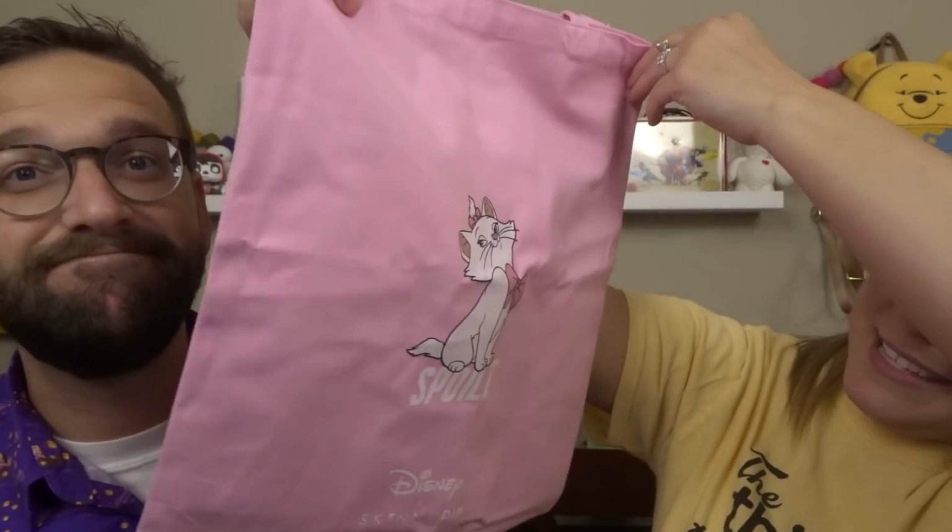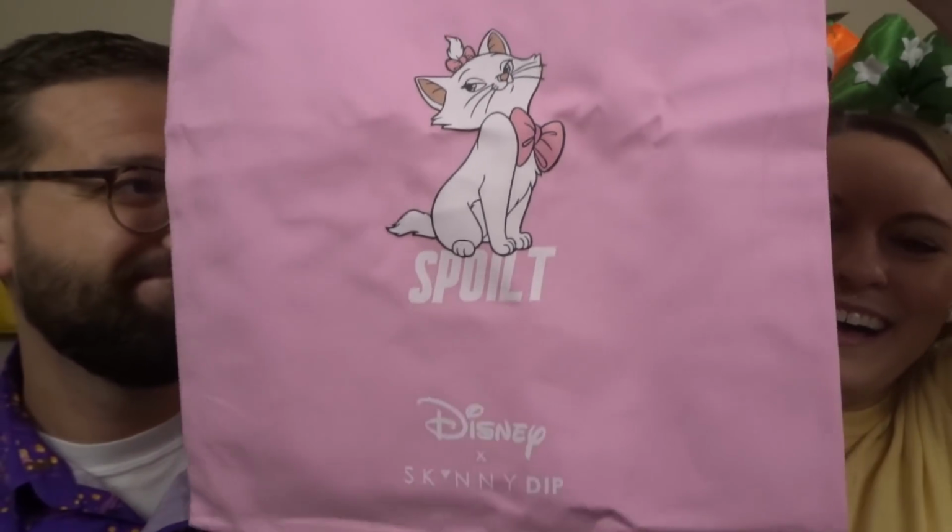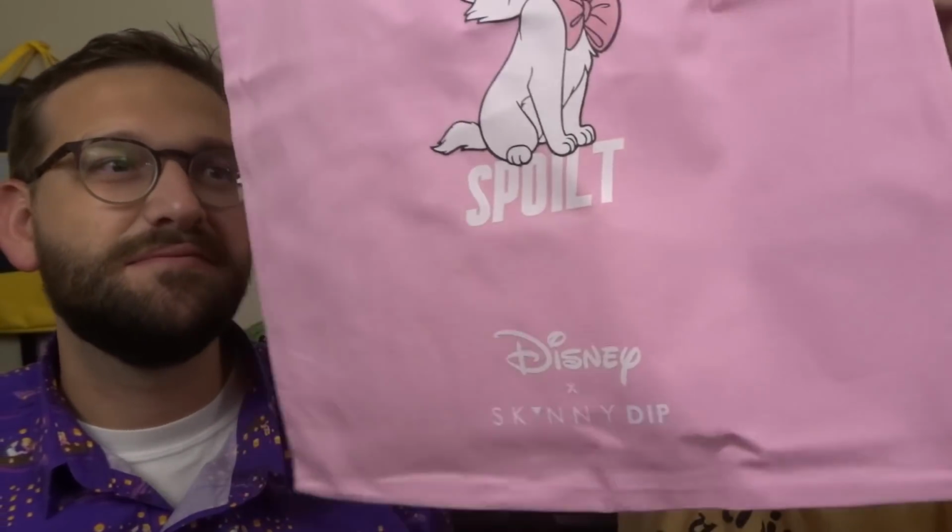What is this? Oh, it's a tote bag. Oh, this is adorable. What is this even from? I've never seen this Skinny Dip before. A Marie tote bag, and it says spoiled, as in spoiled. Yes. And on the bottom, it's Disney and Skinny Dip. So it must have been a collaboration with Skinny Dip, whatever that is.